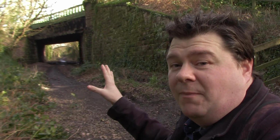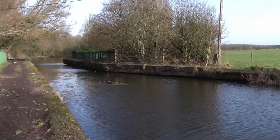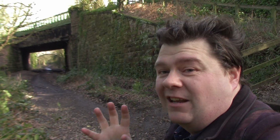Yeah. So just right behind me now is an aqueduct, and the Leeds and Liverpool Canal actually goes over this aqueduct, and the railway line goes underneath the canal. But it's very interesting, but it's also very leaky as well.